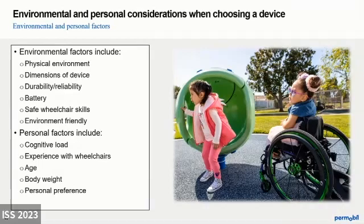So if we look at this picture and we think about environmental and personal factors, we see a young girl using a power assist device. So age is a consideration there, and she's on an accessible playground, which would then be an environmental consideration. And when it comes to age, we also saw that almost all the research is performed in adults, so we know very little about children.